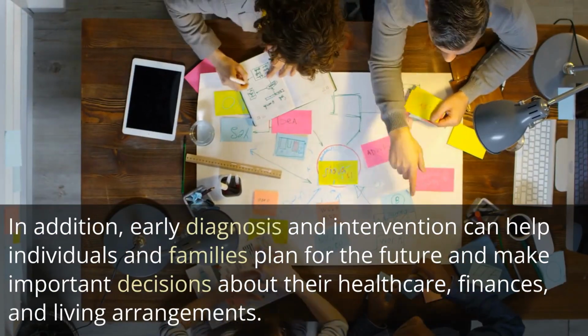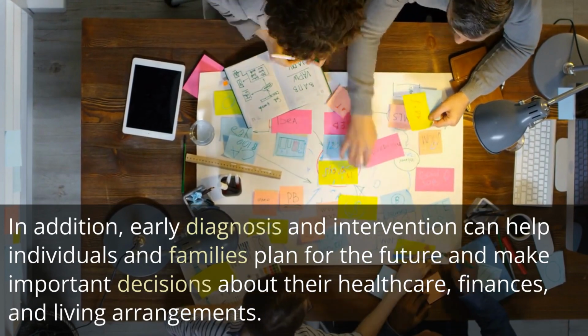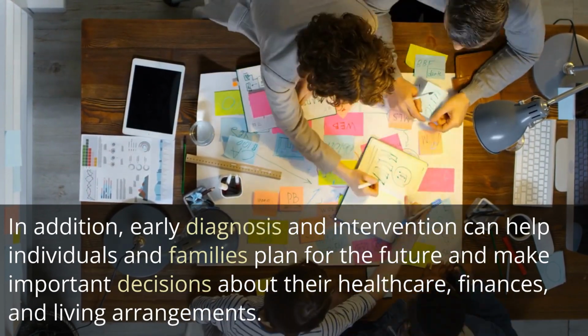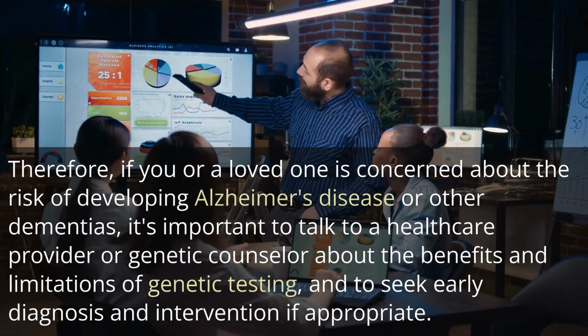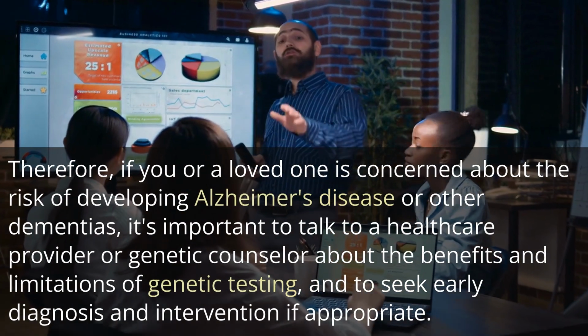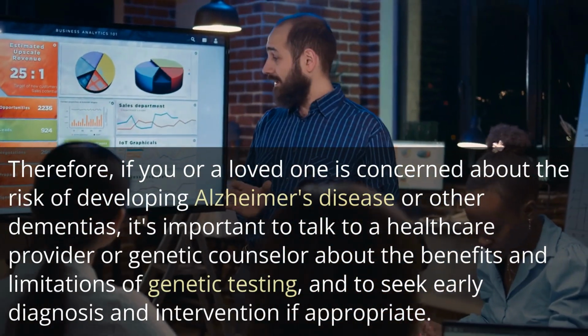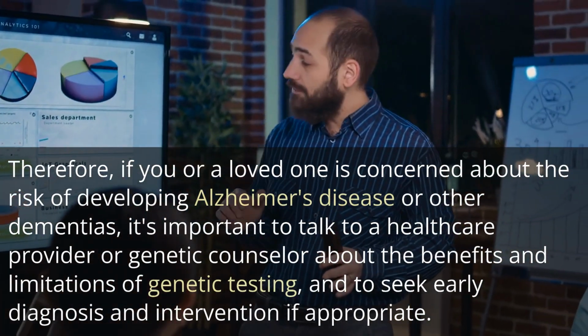In addition, early diagnosis and intervention can help individuals and families plan for the future and make important decisions about their healthcare, finances, and living arrangements. Therefore, if you or a loved one is concerned about the risk of developing Alzheimer's disease or other dementias, it's important to talk to a healthcare provider or genetic counselor about the benefits and limitations of genetic testing, and to seek early diagnosis and intervention if appropriate.